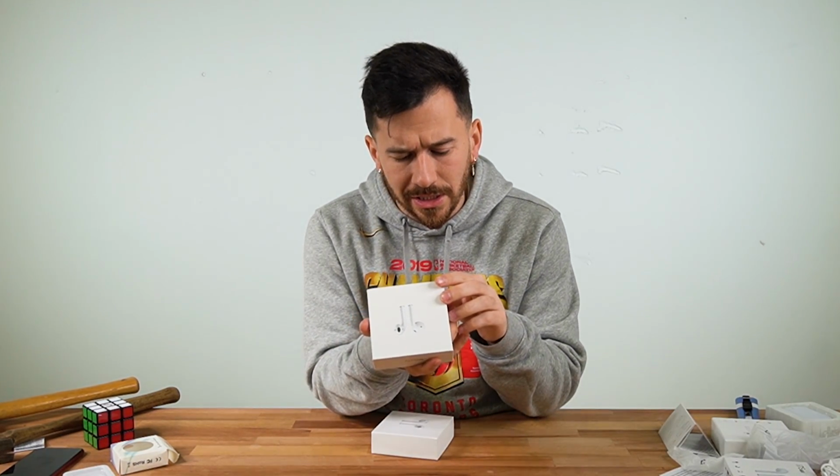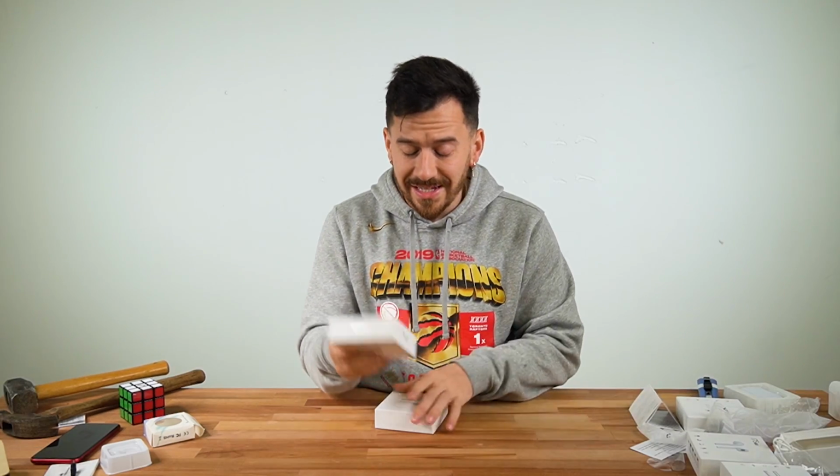I think they're 2016 AirPods, so I don't know which version they are. Nonetheless, they are real AirPods.